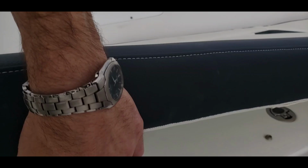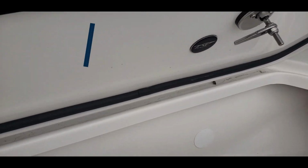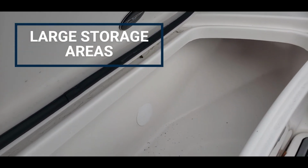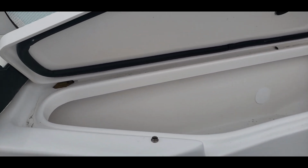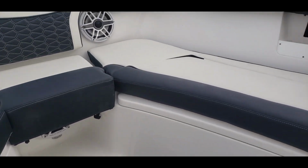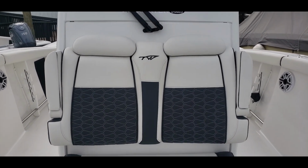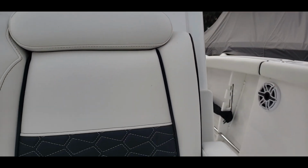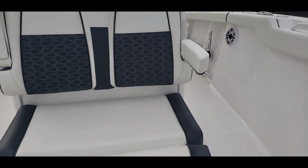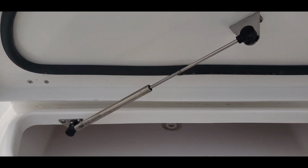So under these seats, large storage area, finished and held up by friction hinges. Next, we're going to take a look at your seat in front of the center console. 2-person wide seat, armrest right there, and just some more storage. Tidewater did a really good job here with this boat on storage.